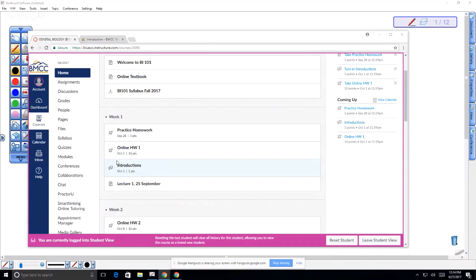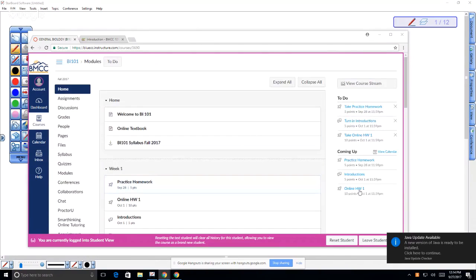Okay, so if you haven't already, it would be a really good idea to make sure that you have the Biology 101 shell in your Canvas. So you can log into Canvas and you should have the course, and you can just click on it. And remember that from here, you can find the online textbook, and it's working today.